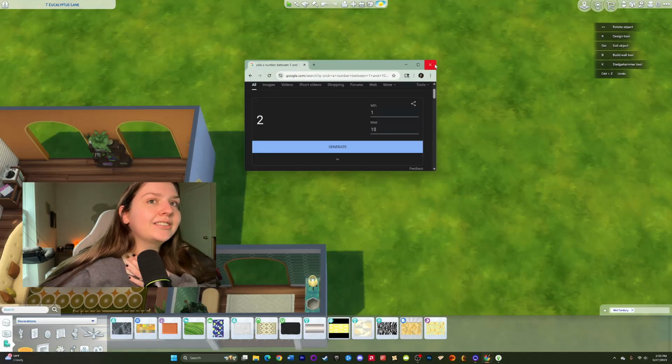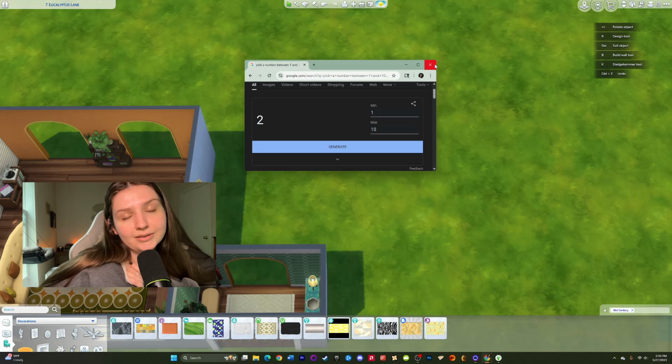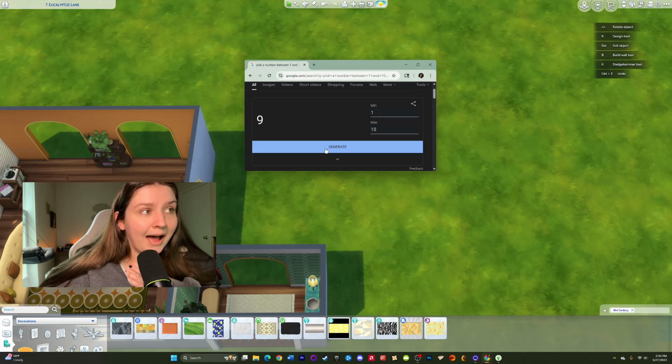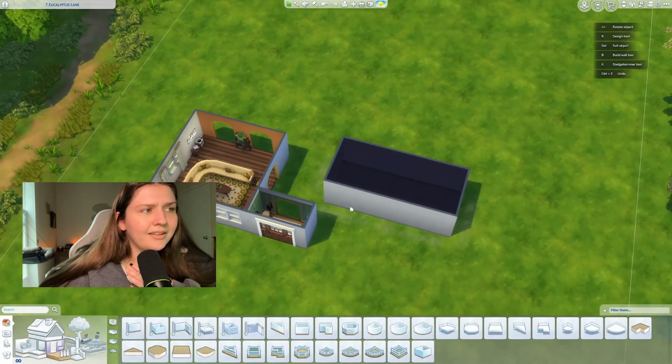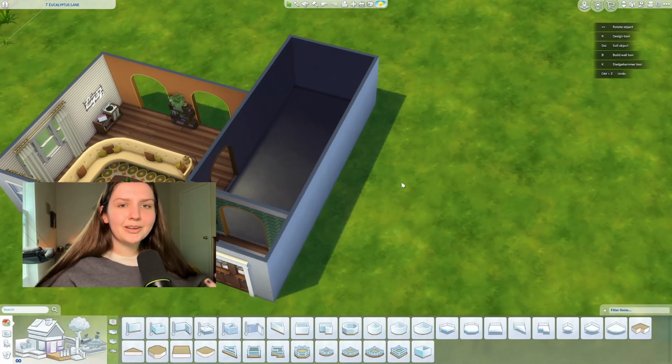Okay, so next I'd like to choose, I guess we'll do hallway because I want the stairs somewhere. I guess I don't need stairs. I just thought it would be fun to have stairs. So anyway, this will be the hallway. 9 by 4. That might be realistic. I feel like we've had really good luck because that's like a perfect hallway.